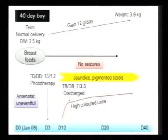So there was jaundice with pigmented stools, on breastfeeds, no seizures. Let me stop here. I would like to give this question to the audience here as to what do you think has happened? What has changed in this? Moina has said already something, but then I think we can go a step forward. And so what has happened here?